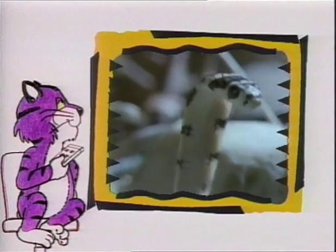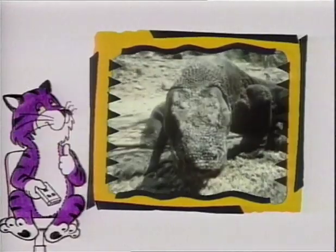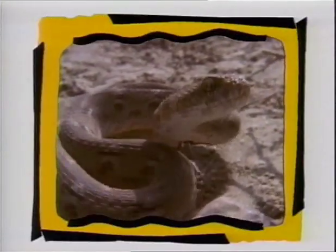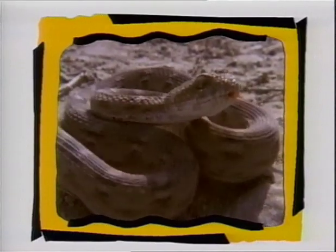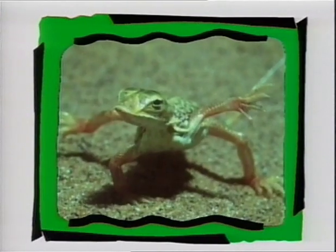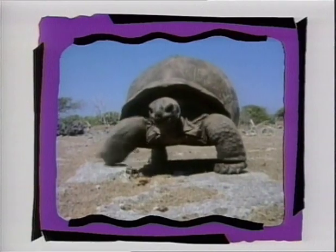Pythons are reptiles, slippery and long. So are sea turtles, whose flippers push them along. Komodo dragons weigh in at 300 pounds. And vipers scare you away with frightening sounds. The fringe-toed lizard lives on the hot desert sand. But turtles can backpack just about anywhere on land.